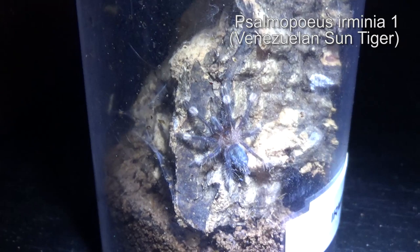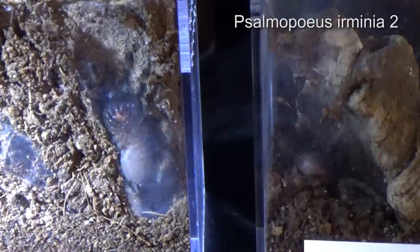And here is my very shy Selenopus erminia. This is a very tiny specimen, so I wasn't about to try to feed her because all she would do was hide. And this is the other one that's a little bit larger, but again, they're very shy, so I probably wouldn't be able to get it to feed on video.